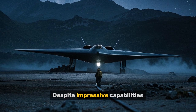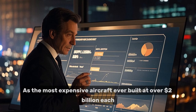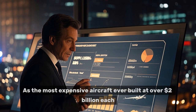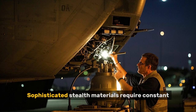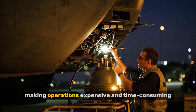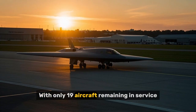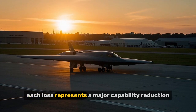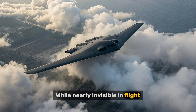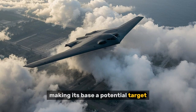Cons. Despite impressive capabilities, the B-2 faces significant challenges. As the most expensive aircraft ever built, at over $2 billion each, cost limits fleet size. Sophisticated stealth materials require constant, specialized maintenance, making operations expensive and time-consuming. With only 19 aircraft remaining in service, each loss represents a major capability reduction. While nearly invisible in flight, the aircraft becomes vulnerable when parked, making its base a potential target.